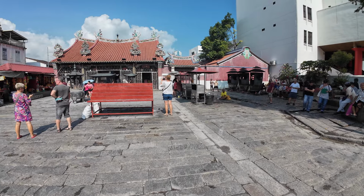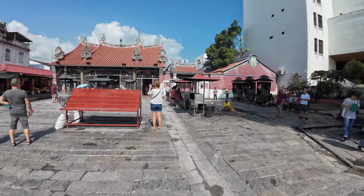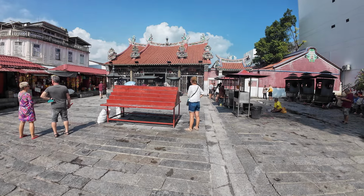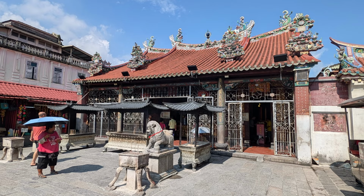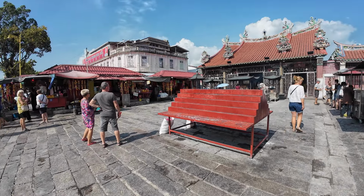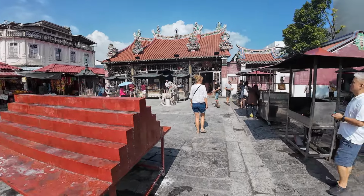We're in Georgetown now, in Penang Island. This is the Goddess of Mercy Temple, the Kuan Yin Temple, reputedly the oldest Chinese temple in Penang, built in about 1800. So just about to go and take a look.